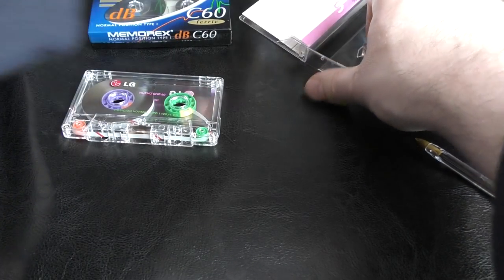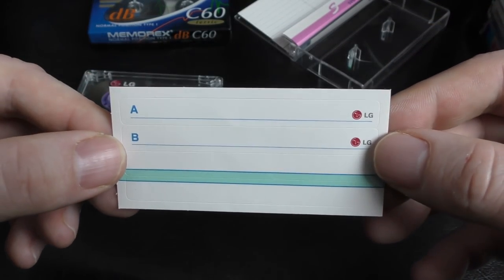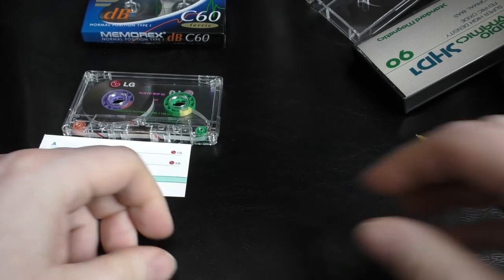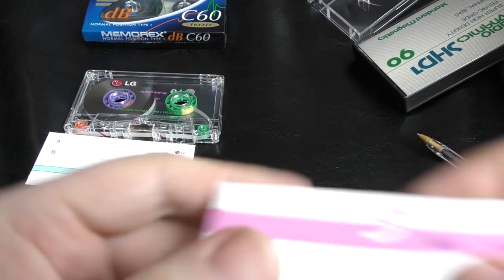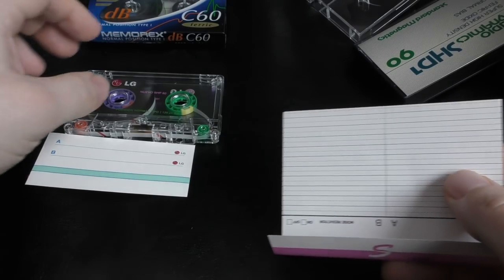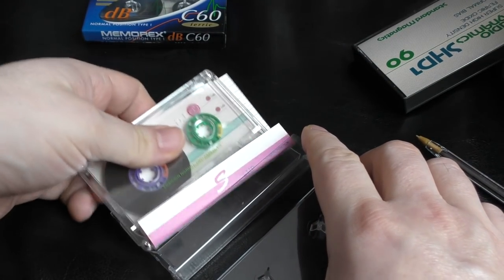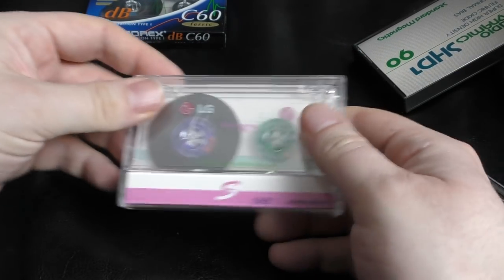Let's have a look at just some plain white labels to go with it, and a pretty standard thin J card. But no, it's a very pretty little cassette. I like that one. And if it's got anything performance-wise to do with other Gold Star cassettes I've had, it should be a pretty good performer. So we'll start that one there.